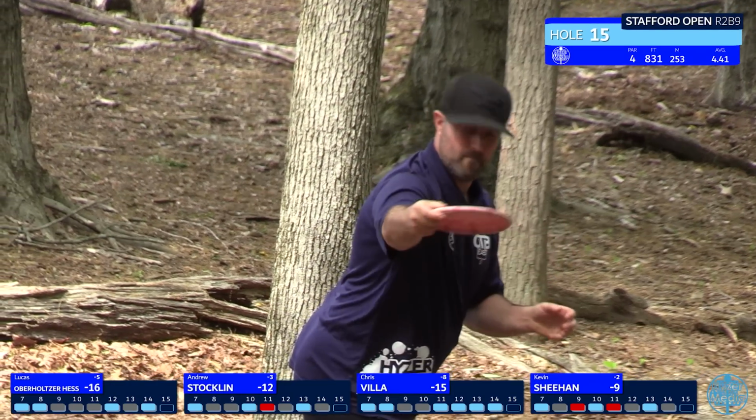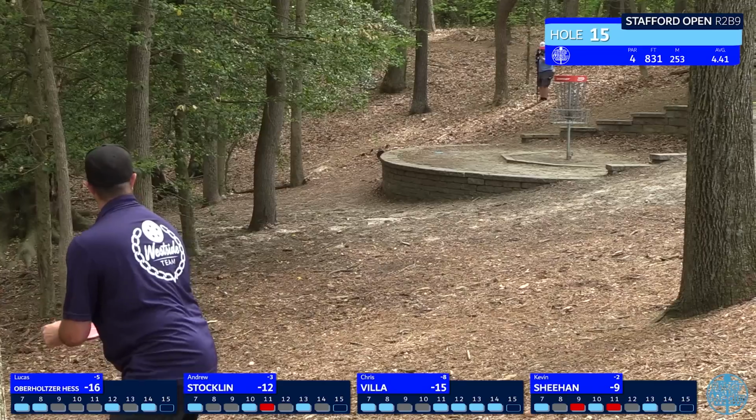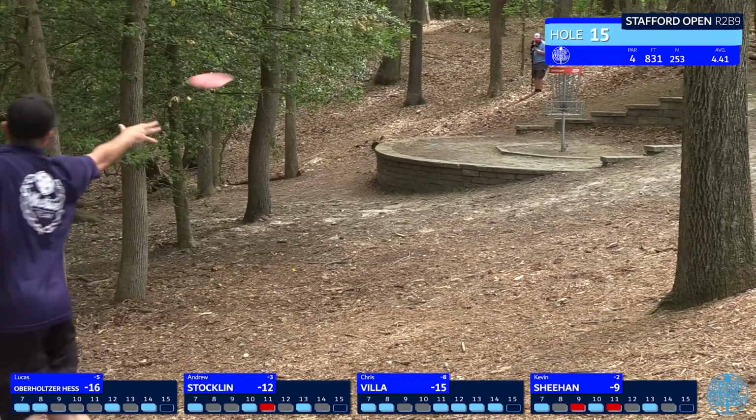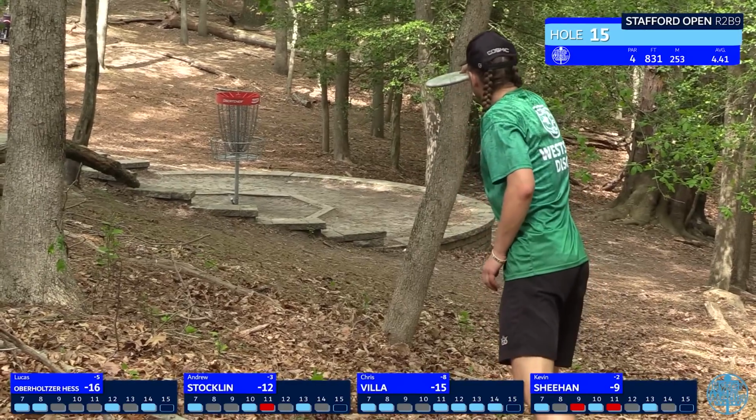Good bid there, stays on top. If you haven't gotten out to play Stafford, I highly recommend it. It's just outside Philadelphia, so definitely accessible, and they do a lot of great work out here to make sure it stays in tip-top shape.